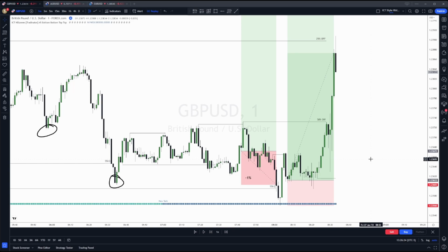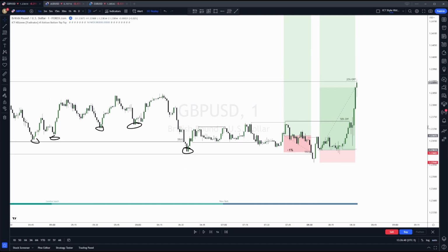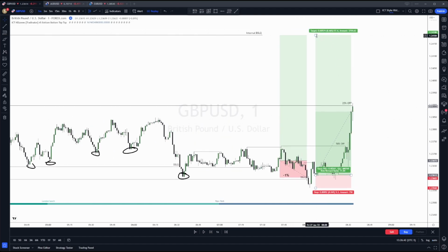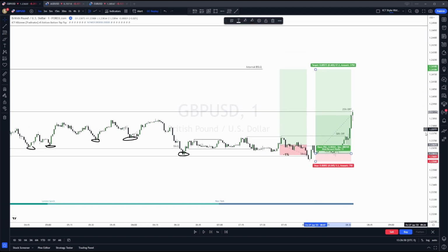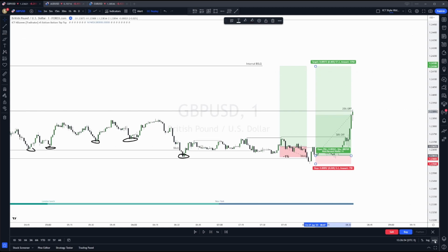And as you can see, price then took off extremely fast, and then my partial take profit also got hit. And I thought to myself, I can let the rest of this position run. And if I get lucky and news is very volatile, we can actually take out that internal buy side liquidity from the 15 minute. And if you go really crazy, you can actually let it ride up to that high of the 24th that I marked out.